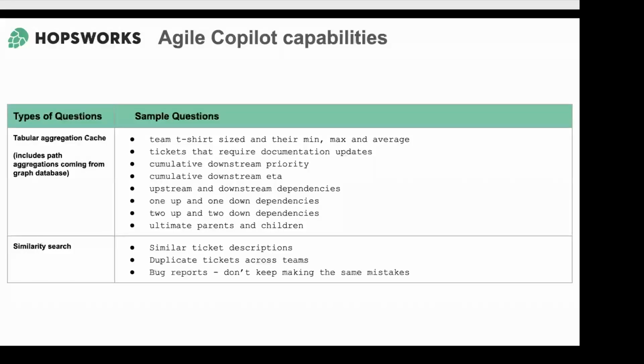So just some tabular aggregations, the path aggregations I mentioned, and then similarity search. If you're familiar with GenAI and LLMs, you can see how we're headed into the technologies involved in the data layer, which are multiple technologies. We have a vector index for the similarity search. We have a tabular database that caches some of these tabular aggregations. And then any of the connected data aggregations are calculated in a graph database, but then written back to the tabular online database. Right? So those are the types of questions that we're answering. Next slide.